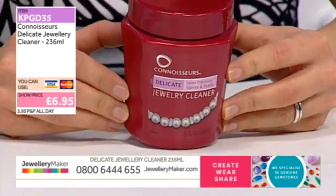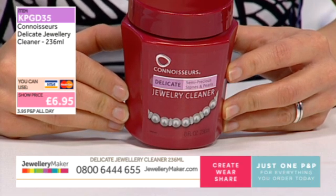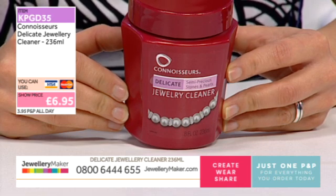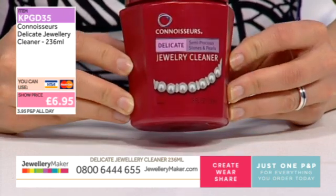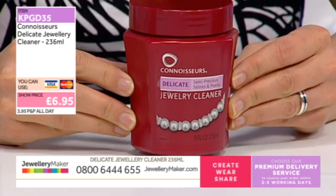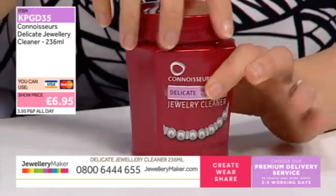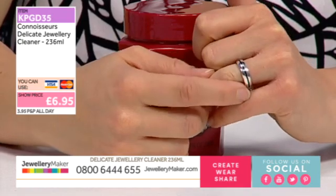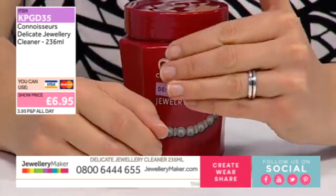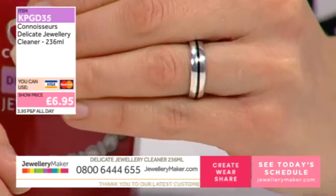This is ideal for opal, coral, onyx, turquoise, pearl and other delicate semi-precious stones. Also perfect for costume jewellery. That is amazing. I put my ring in this one, which has a porous gemstone in it, actually jet running through the middle. And look how shiny. It is shiny because it was very dirty, about as dirty as yours.